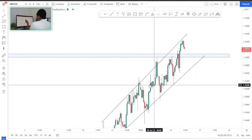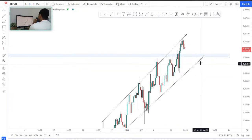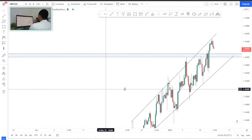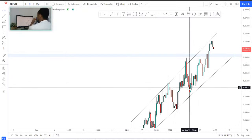So, expecting some retracement to the downside. We did see some of that yesterday. But yeah, for me, GBPUSD is still bullish. Going to see how price reacts with this level now at 1.36. Nice psychological level and key support resistance level. See if that can hold as support.